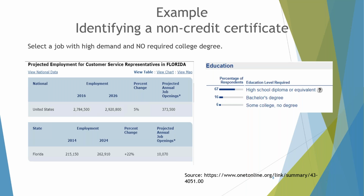So as you can see in this chart, United States is predicting a 5% increase between the years of 2016 and 2026. But in the state of Florida, and that's where Hodges University resides, there's a 22% increase during that time. So a lot of job openings. They don't need a four-year degree, but they need to have some type of competencies to get in the door.